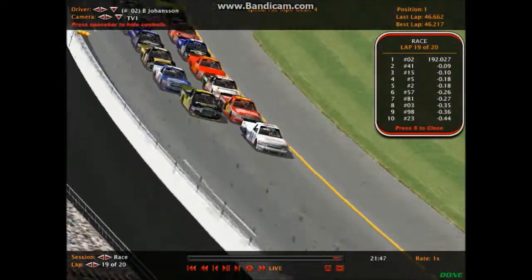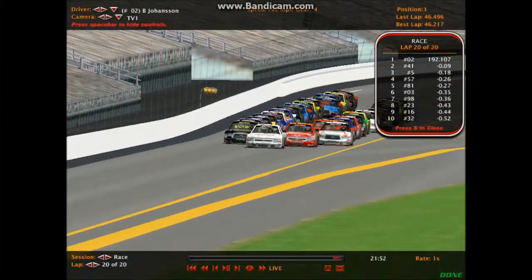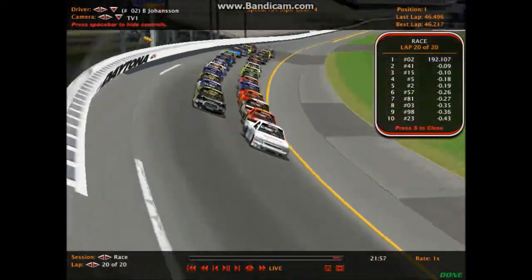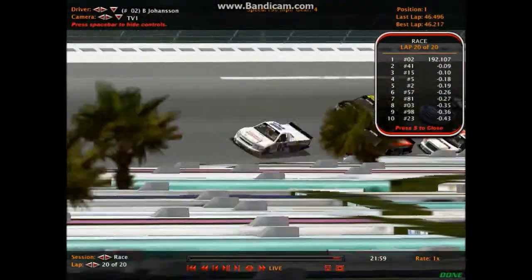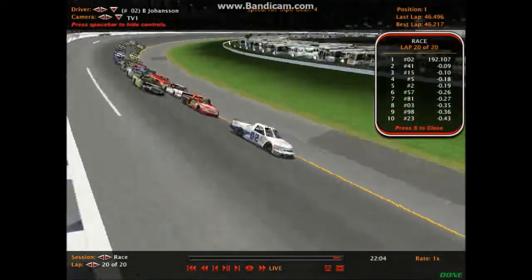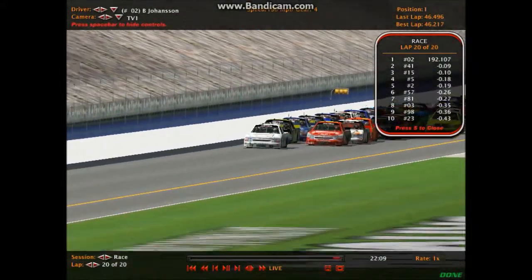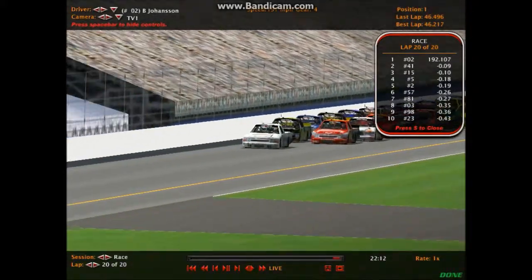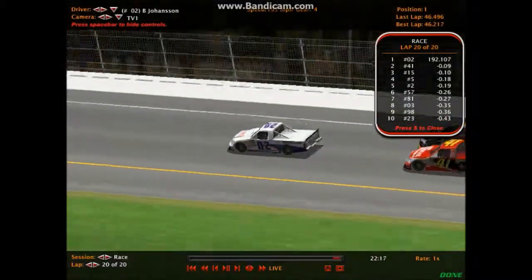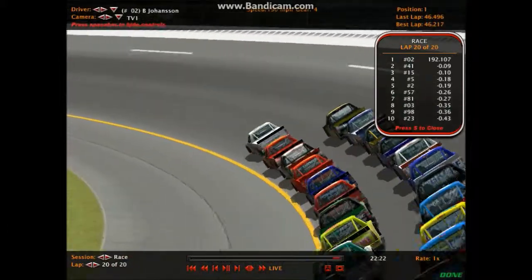Here we go. White flag is out. 1 lap to go for Bob Johansson in that 02 truck. Now I would think he would just want to protect the bottom. If they're going to pass him, let him pass high. It's been tough to pass all night. Now, he's got a 1 car length lead as they come down the back straightaway here. Yeah, it's about a car length there. Well, here comes Nauman through turns 3 and 4. I don't think it's going to be enough.